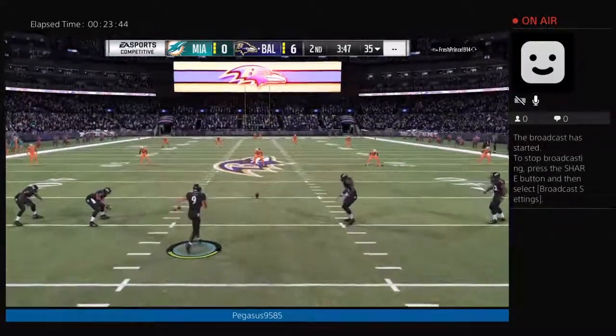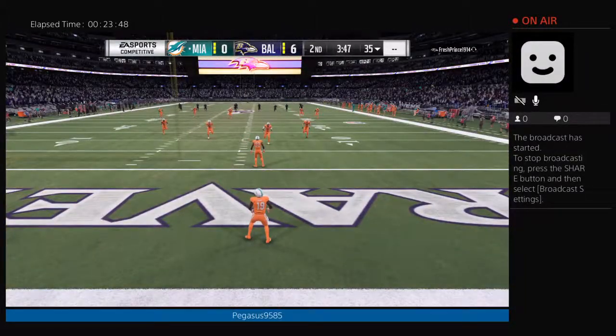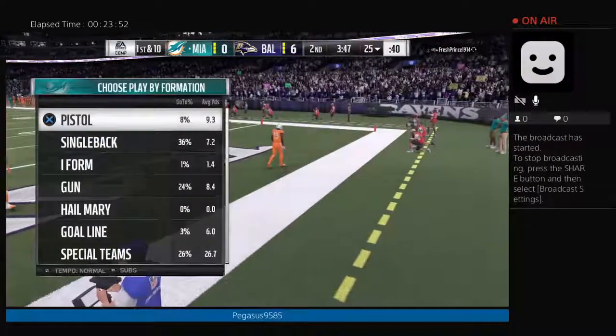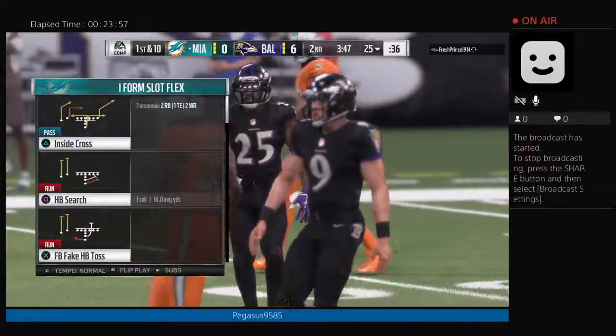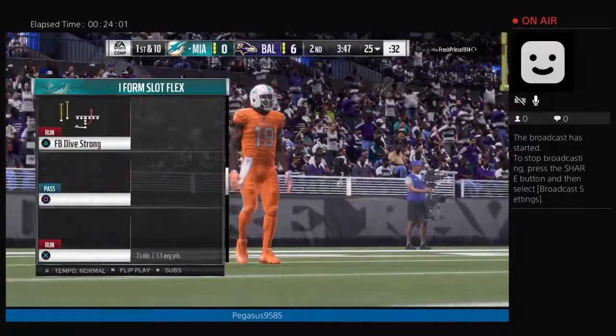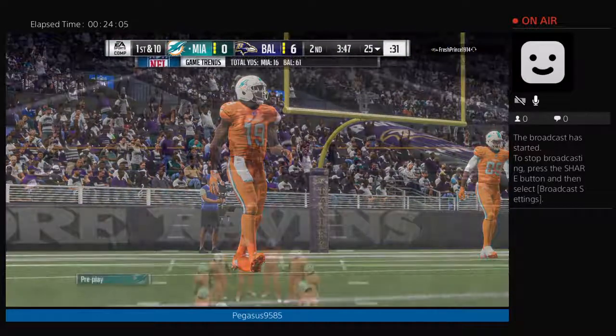Here's Tucker now out to kick this one away. And this will not be returnable. It's out of the back of the end zone for a touchback. The Dolphins offense now working their way back onto the field. And this is a unit that, to be frank, doesn't look like they've woken up yet. I mean, a punt and a turnover on their first 2 drives.